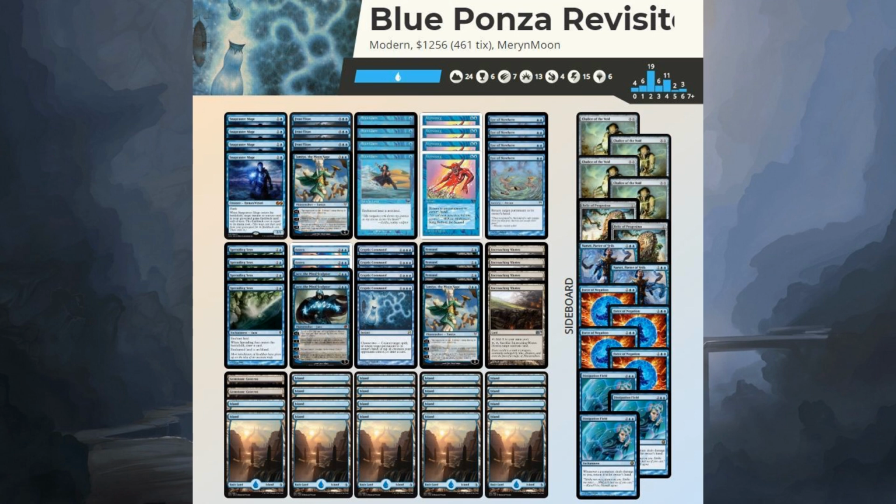So I didn't want to put this in the main board. The main reason being Seize Claim is possible turn one mana denial, and we want to get out the gates denying mana as quick as we possibly can. So Chalice of the Void will only come into matches where it's completely relevant.